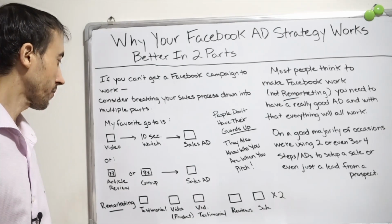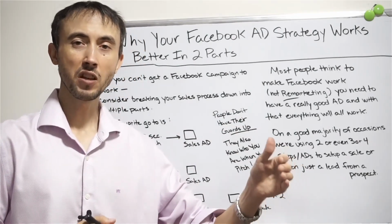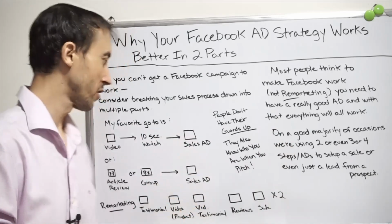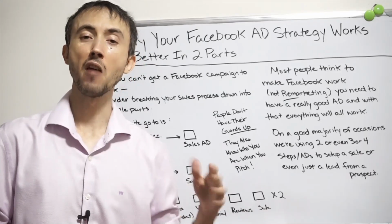And respectively, the 3 will show if they actually click on any one of my 3 articles. That's when my sales ad and remarketing sequence can show up for them after that.